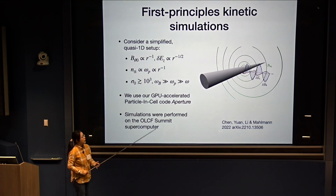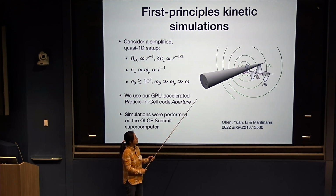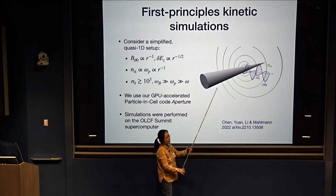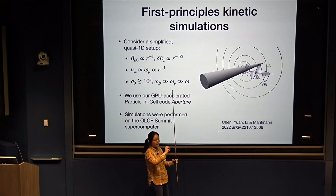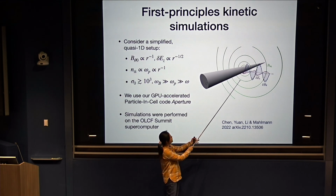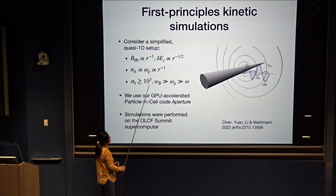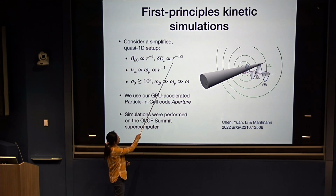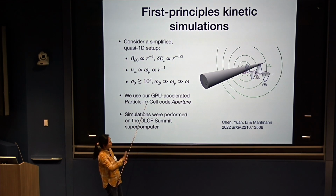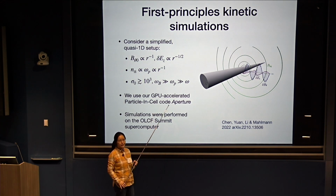We first did this work using a simplified setup. We consider a quasi-one-dimensional setup where we imagine a background field that goes as 1 over r. It's basically a vacuum field from a line current. And then we launch a cylindrical wave outward. In this cylindrical wave, the wave electric field goes as r to the minus 1/2, but the background field goes as 1 over r. So the relative amplitude grows as r to the 1/2, so it can become nonlinear at some radius.